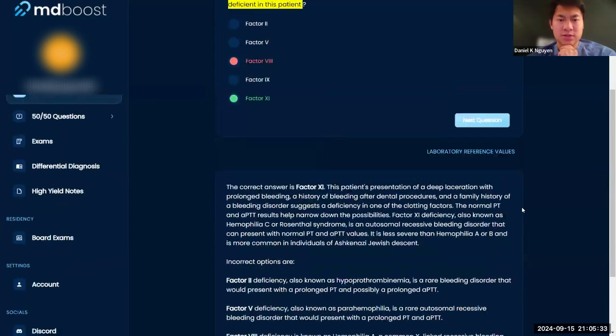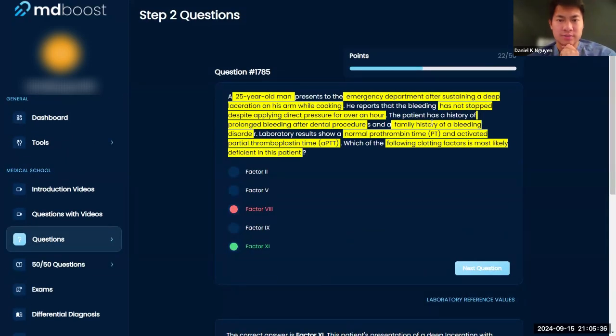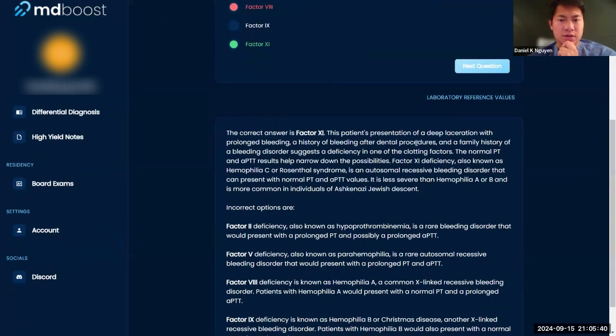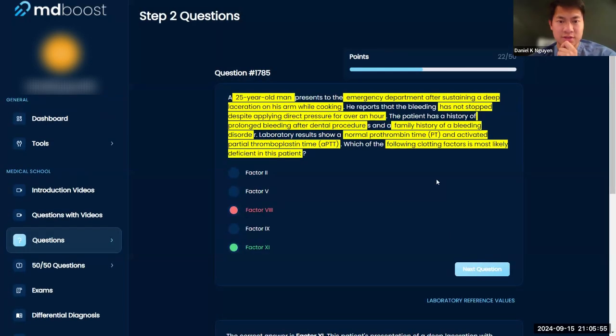Oh, so it's okay. Let's see 11. Family history of bleeding disorder, normal PTT, deep laceration, factor 9, also hemophilia. Oh, hemophilia is what I couldn't think of. 11, I've never heard of hemophilia C slash Rosenthal. I mean, it could absolutely be a thing, I just don't know about it. Let's see, it is less severe than this. Laceration.